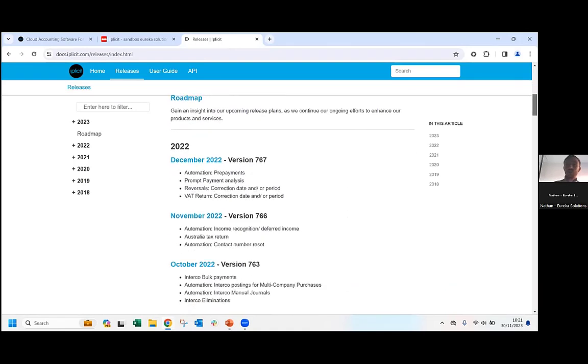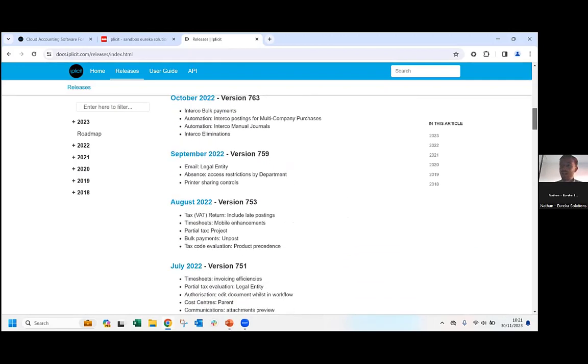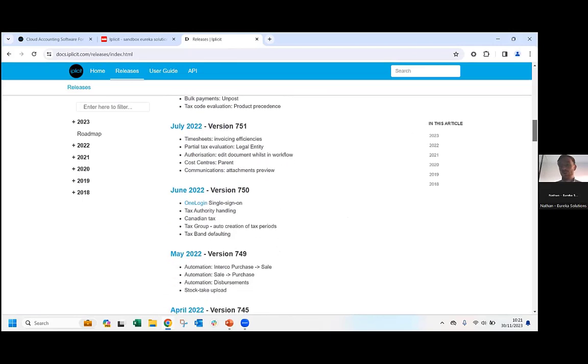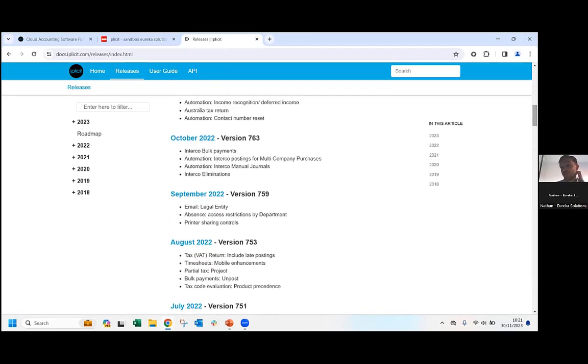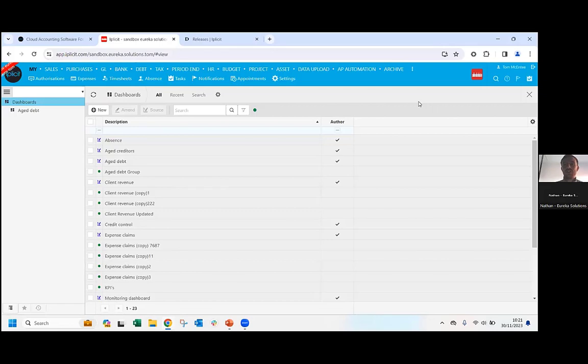Now, again, as we said, one of the benefits of being on a full cloud solution and being with iplicit is that the automatic upgrades and the upgrade process doesn't involve booking in time. It doesn't involve booking in any consultancy time. It doesn't involve any extra expense. You're always going to be on that latest version and always going to have access to the functionality that's been brought out with the latest version of iplicit. So that's just a bit about the upcoming releases and how simple it is to stay on the latest version of the software.